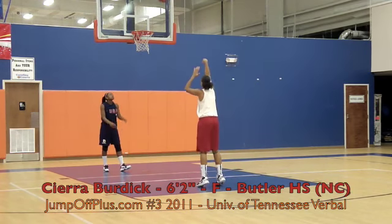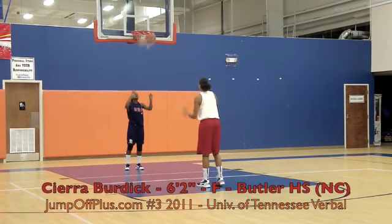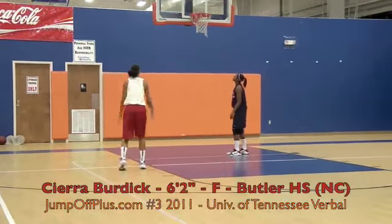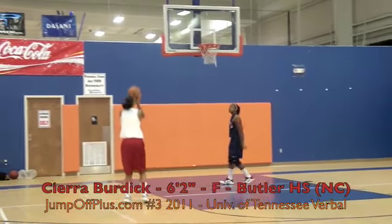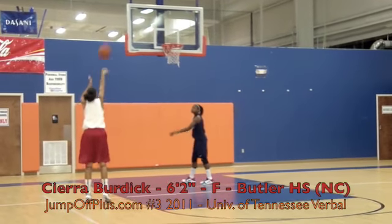Burdick is an 11. Been around our circuit for a long time, since she was actually an 8th grader going into the 9th grade. Verbal to Tennessee earlier in the junior year. Now as a senior in high school already. Has been on the USA team the past couple summers, both the 16s and the 17s. Does a little bit of everything. We'll get into that breakdown here in a minute.